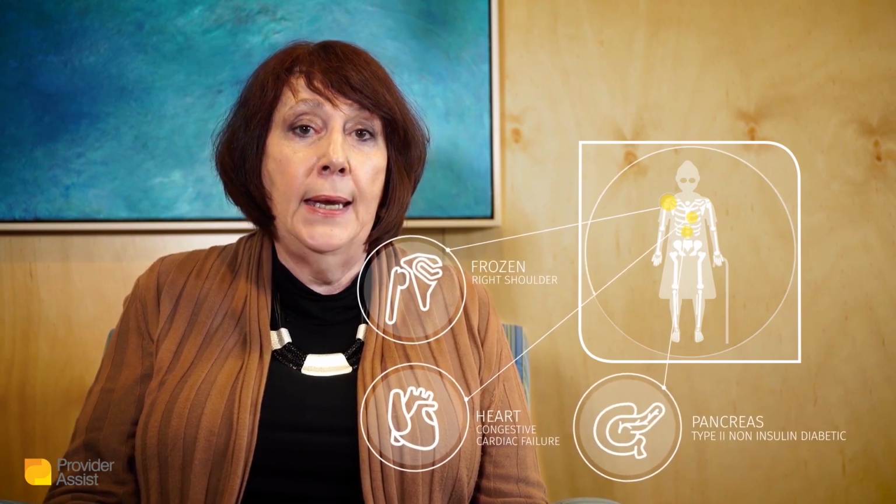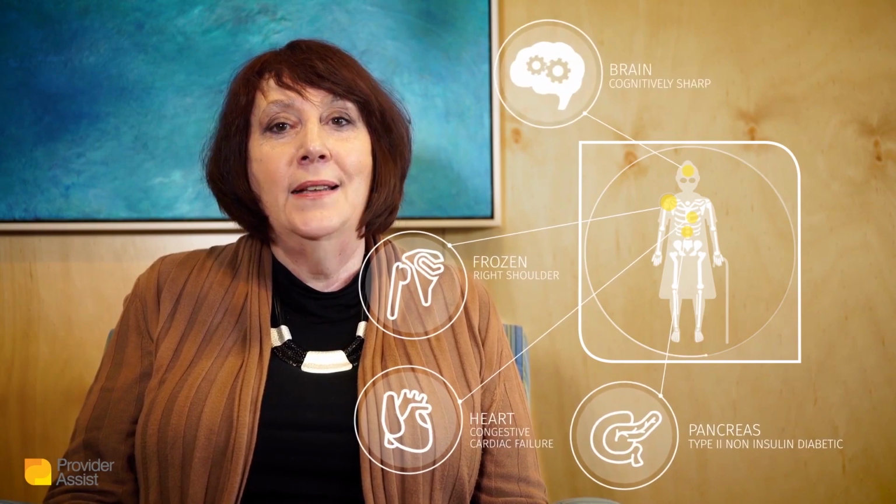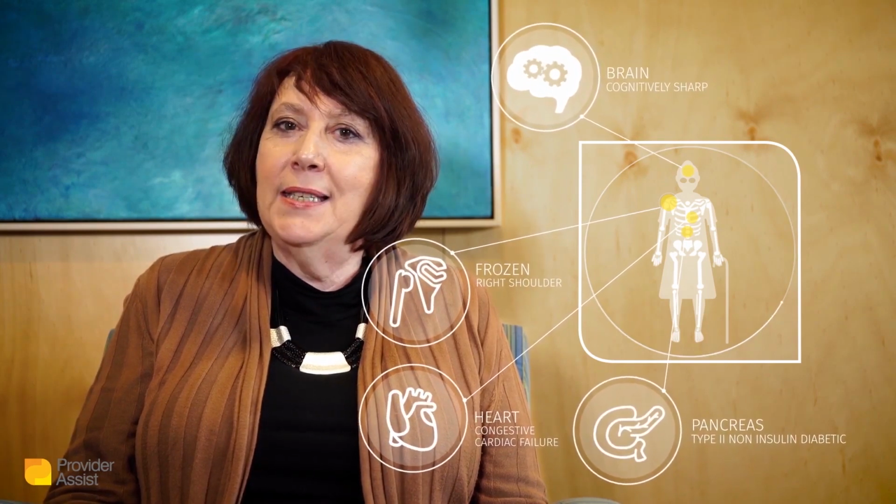Sally is an 84-year-old lady who can no longer manage at home and requires admission to residential aged care. On admission, Sally's diagnosis is severe osteoarthritis of her lower back, right knee, frozen right shoulder, congestive cardiac failure, and type 2 non-insulin dependent diabetic. Cognitively, Sally is as sharp as a tack.